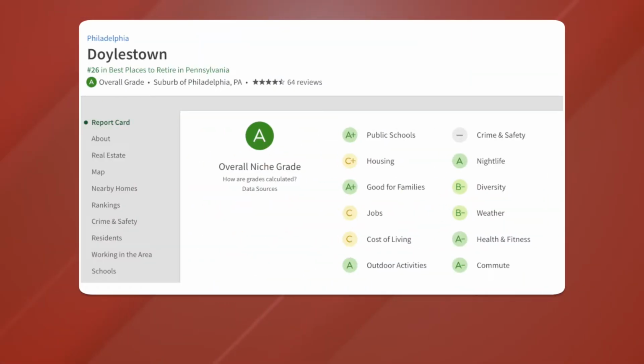According to niche.com, Doylestown has an overall A rating with an A+ public school rating, along with a C+ housing rating and a C cost of living rating. We can also see that Doylestown is rated as the 26th best place to retire in all of Pennsylvania.